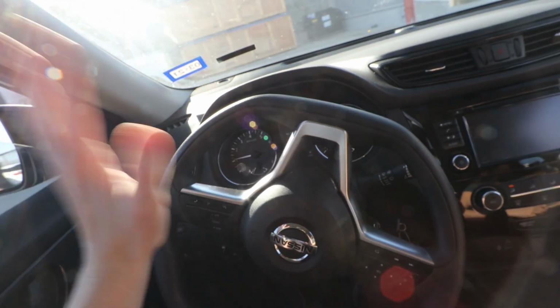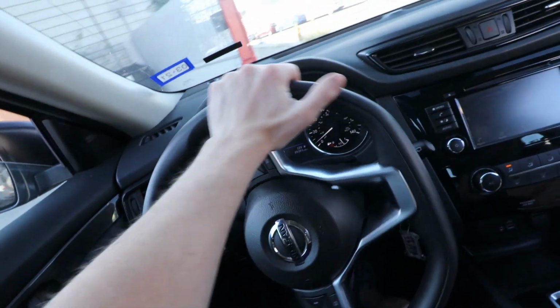And from the Chiron Pur Sport to the black Nissan Rogue. That car is so crazy. I can't wait to see one in motion on the highway in that color in Miami blue. I wanna give a massive shout out to Bugatti of Newport Beach for the invite.